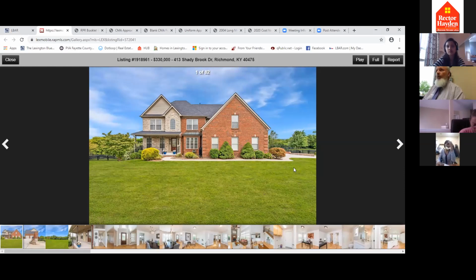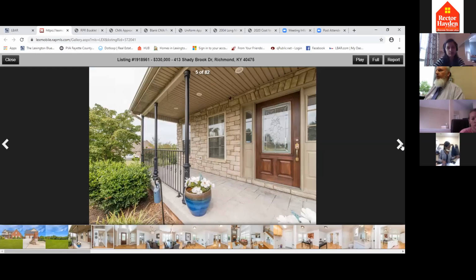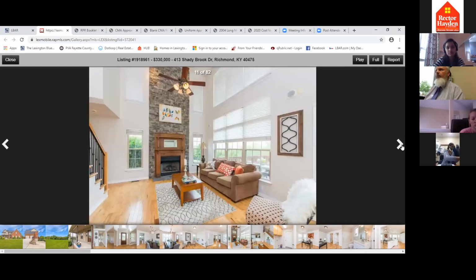It does have some of the fall stonework and a little bitty small covered front porch. Wow, 82 photos. Sorry, I just looked up. This one has a true 3-car garage. There's the front porch I was mentioning a minute ago. Decent finishes. I'm not seeing a lot of crown molding yet. Looks like there's some built-ins there in maybe the formal living room. Nice stonework around the fireplace.